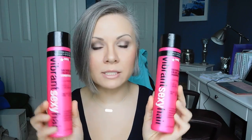Love that stuff. When I'm not using that, this is something that I actually recently had the opportunity to try from Octoly. This is the Vibrant Sexy Hair Sulfate-Free Color Lock Shampoo and Conditioner. This has rose and almond oil in it, and the Sexy Hair products are gluten, paraben, and again, salt-free, which is important. You do not want to dry your hair out.